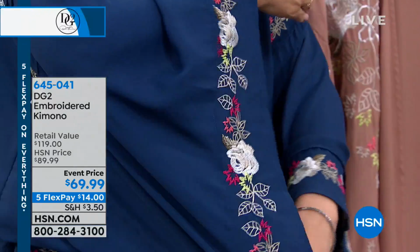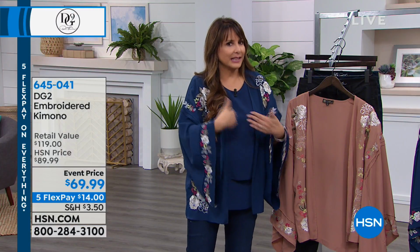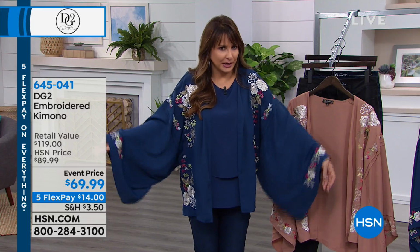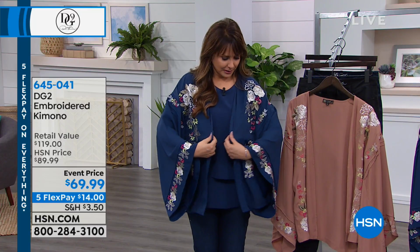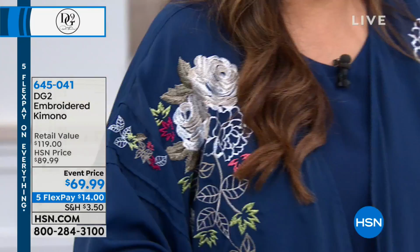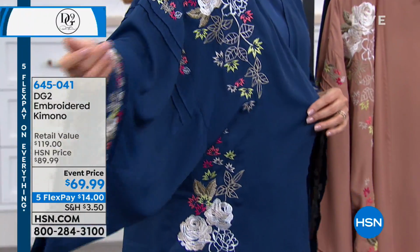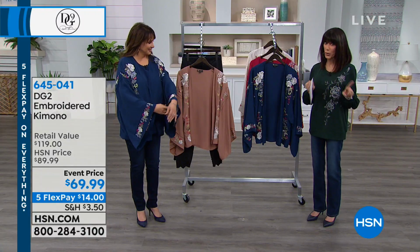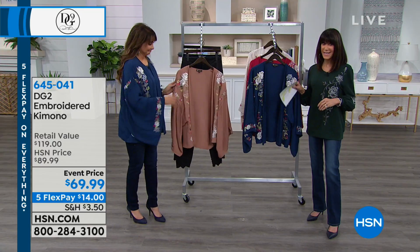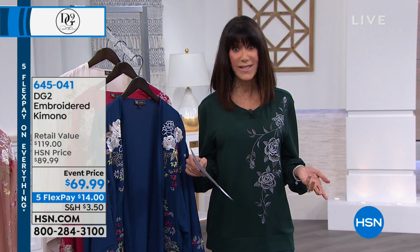And I do want to point out that the sleeve, while it is generous, doesn't feel overly big. I think that's one where you really have to put it on and experience it for yourself. From the shoulder work all the way down through the front, all of this embroidery that we love on the DG2 jeans, Diane has put into this incredible set of kimonos. That is so great. Can I tell you what we're doing today too? We just lowered the price for the first time. $69.99. We did it before at $89.90. It's $120 retail. So an opportunity for anyone.